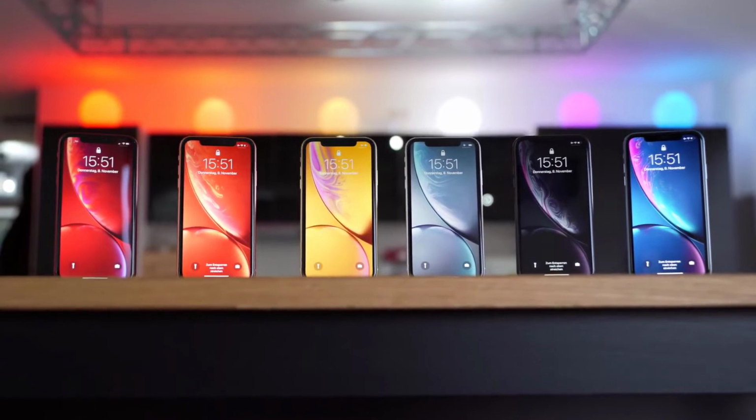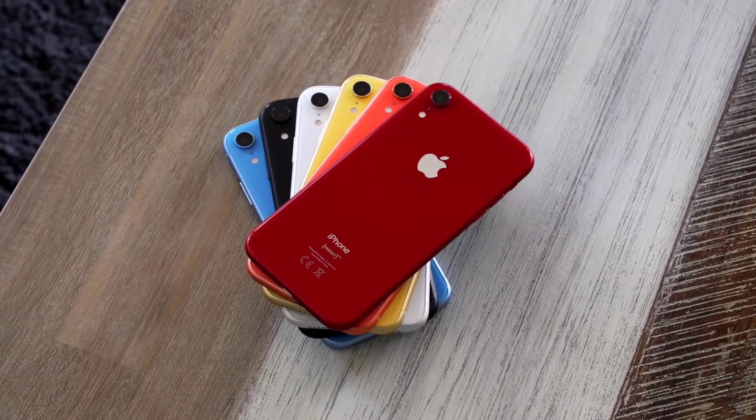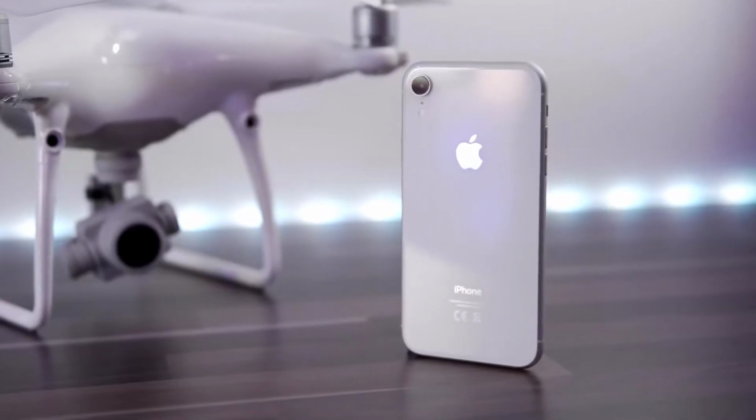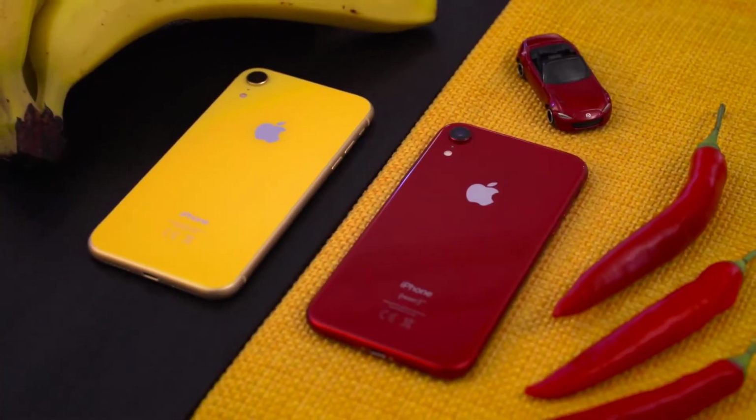If you're looking for an iPhone with great endurance, this is it, with the XR easily lasting a full day on a single charge. Verdict: the iPhone XR is one of the best handsets Apple has ever made, and that's mainly down to the excellent battery life.